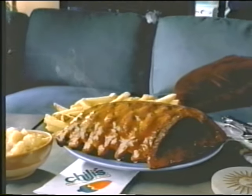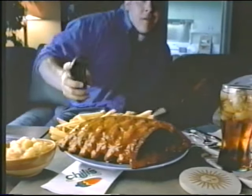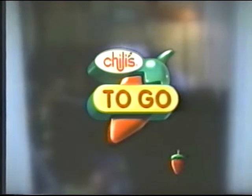Introducing Chili's Baby Back Ribs. To go. I think it's going to be about a yard short. Bring it up fourth and one. Get in, get out, get on with your life.